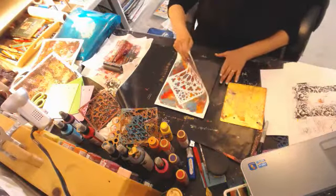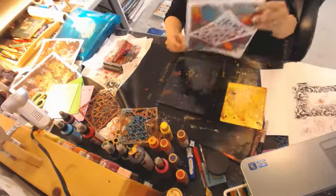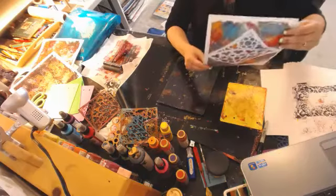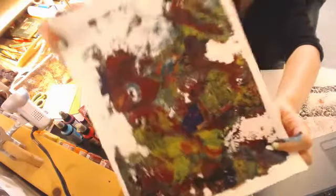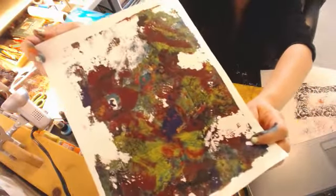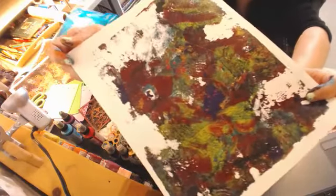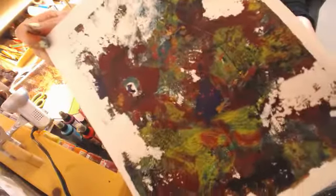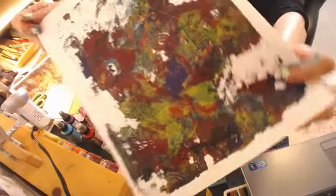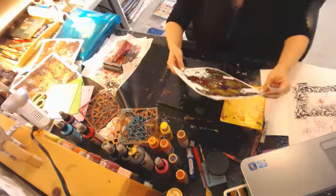See what we get. Ooh, I like. Now there's a lot of crusty bits that didn't pick up, but look at what did. Look. Awesome. Almost looks like a quilt, doesn't it? All right then.